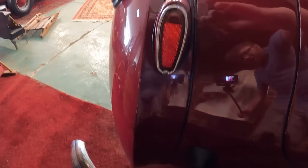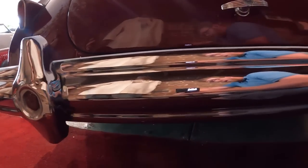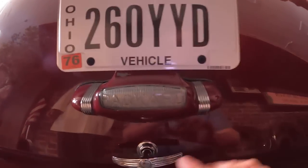I love the fact that this comes back down into a point as it exits the car. The rear bumpers mimic the front bumpers. Just look at all of the different layers. Look at this. It says Packard. Nice light to light up the license plate, and it says what it is.